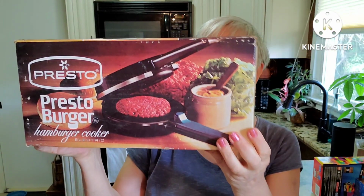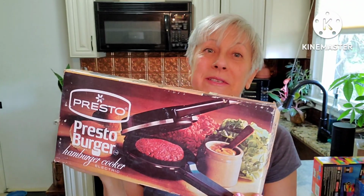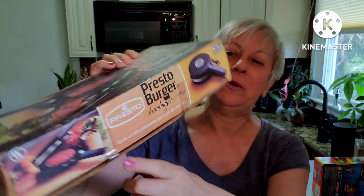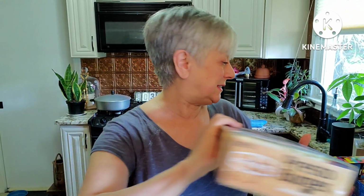And then this more than likely works. I haven't tried it out yet. It's a Presto Burger Maker, Hamburger Electric. This is an oldie but a goodie, huh? Now I don't believe this is new in the package. This looks like some tape that I recall my father using a long time ago. But I'm going to open that up, see if it still works. Now I don't eat regular hamburger. I do eat vegan burgers though, and this might make that a little bit quicker to make them for myself.